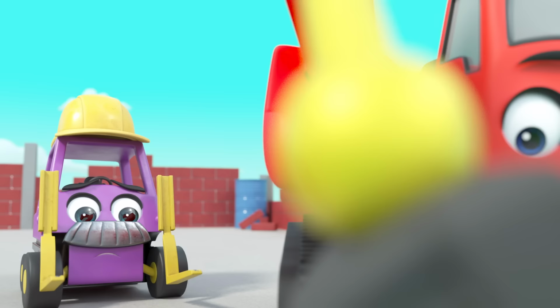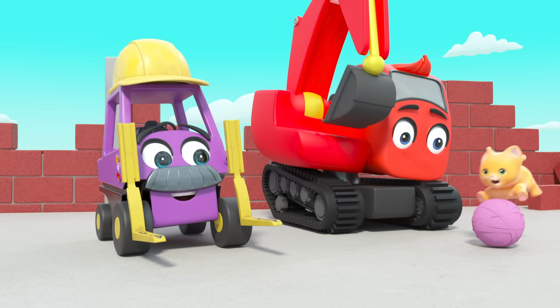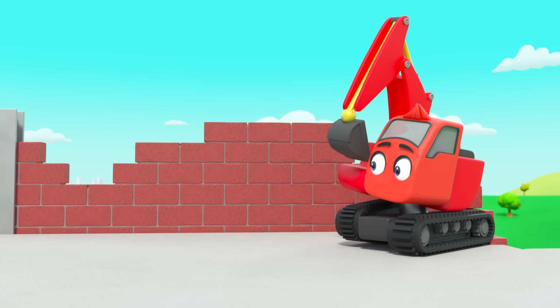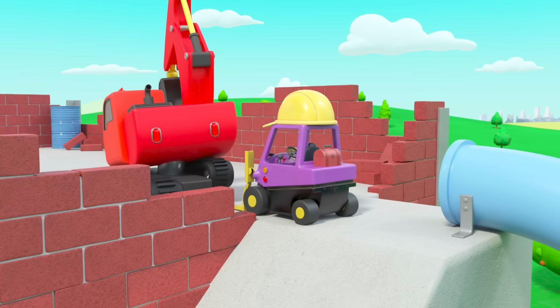They need to get her out of trouble. It could be dangerous. Aha! Digley's got a plan. She can play with this ball of string. Yay! She loves her new toy. Now the crew can get back to work. Oops! She's tangled up in the ball of string. And now she's rolling around out of control. Watch out, Mr. Rubble! Oh dear!